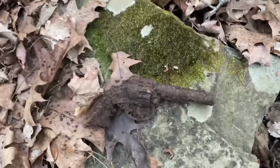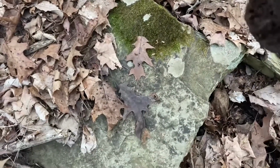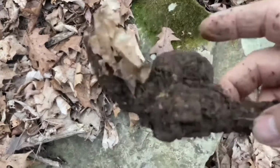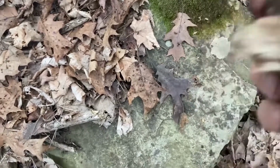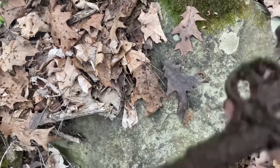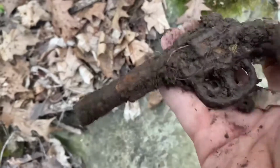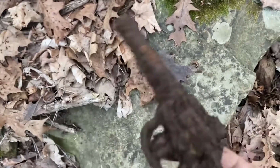That's right. Now, it's not a real gun, of course, but it is a very old cap gun. Really cool. So probably from the 30s or the 40s. But it's still got the handle on it. That'll clean up really, really nice. And it's a collector's item. You know, cap pistol. And I've walked over this area many times.